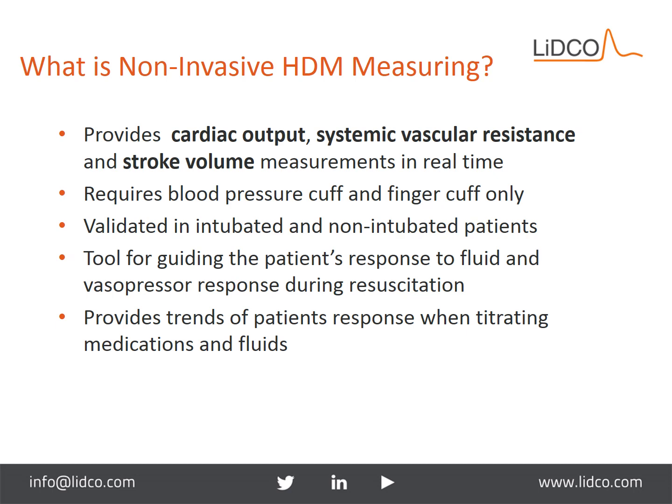If the absolute numbers are off, or I shouldn't say off, but let's say folks don't believe them, I work with some excellent providers that walk in the room and they grumble, what is that black box? I don't believe in that thing. And perhaps you do too. And that's okay. That's totally fine. We could argue, well, let's follow the trends and see how the measurements are changing as we are either giving fluids, blood products, and or medications.